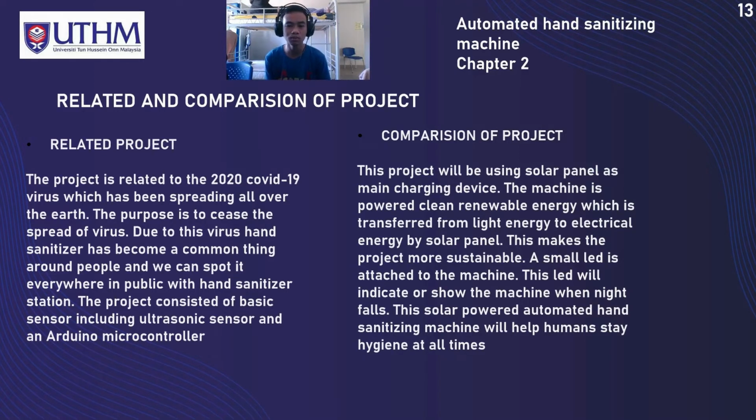The machine is powered by clean, renewable energy which is transferred from light energy to electrical energy by solar panel. This makes the project more sustainable. A small LED is attached to the machine. This LED will indicate or show the machine when night falls. The solar-powered automated hand sanitizing machine will help humans stay hygiene at all times.